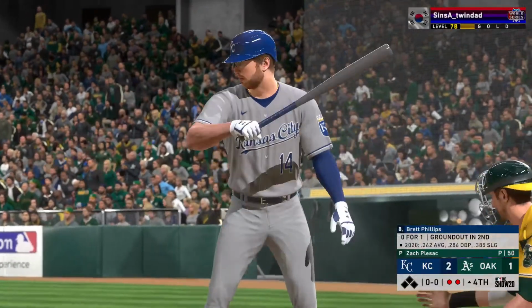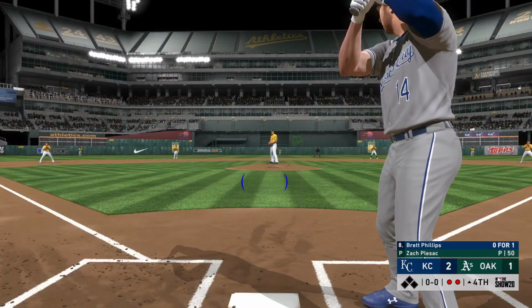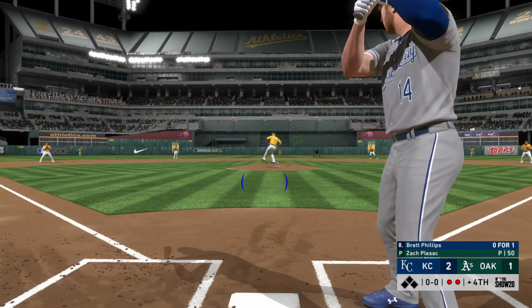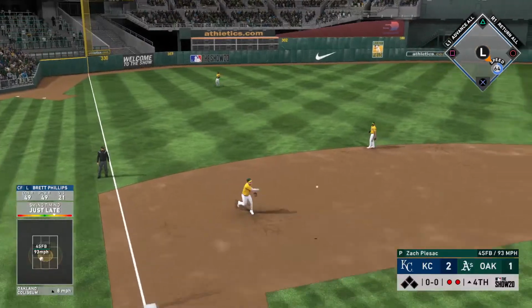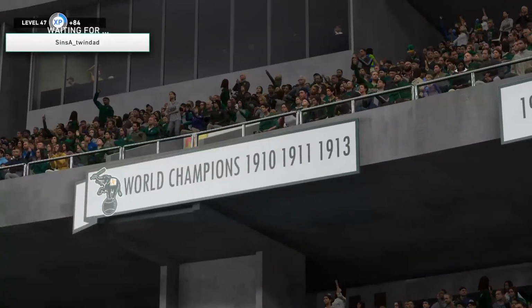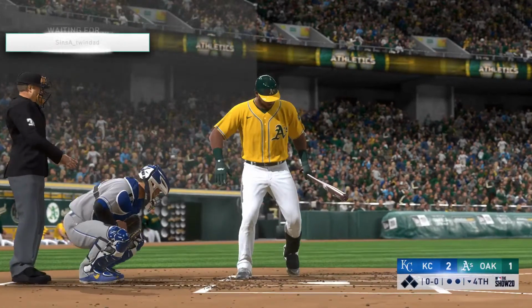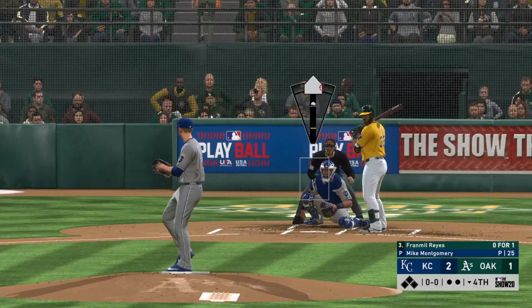So stepping in, Brett Phillips. He got on top of one and was a ground out victim last time. A bouncer to the left side. Chapman's got it. Throw on to first, gets him, and the side is retired. And that'll bring in Franmil Reyes. He'll lead things off here in this 1-run contest.